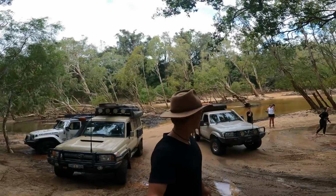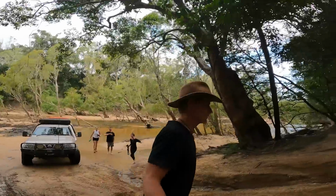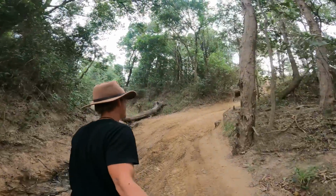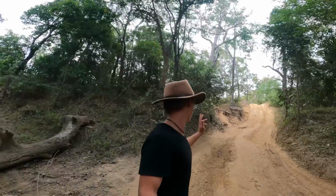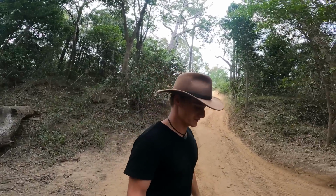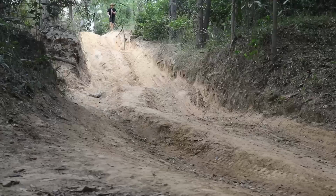Alrighty, the mighty Wenlock. Definitely a much more straightforward crossing compared to the previous one, but the fun's not over yet. They have a killer climb going up this side. I'm definitely going to get hung up right at the end there. It's definitely going to be a little wheel lift and a pucker moment, but nothing that we haven't experienced already a few times today.